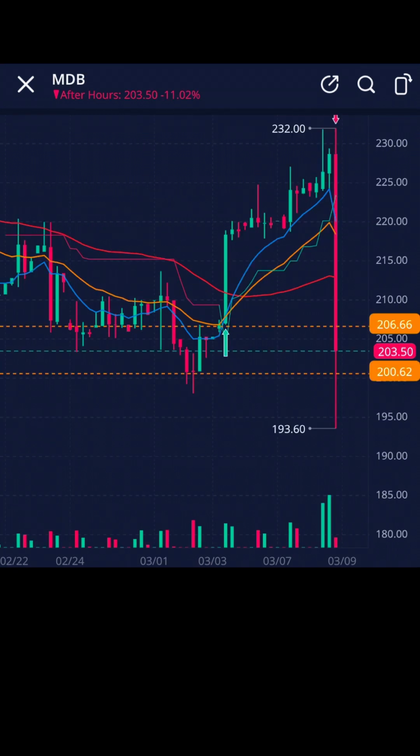MDB, man, what a dump. Look at that. 11% after hours. Absolutely got destroyed, guys. We're looking at this for a bounce play. I think that we can make back some of this. I think it was a knee-jerk reaction. We could definitely see some more downside pressure. Absolutely. So we're looking at below 250 for puts, continuation to the downside, and anything above that 206.50, we're looking for recovery and a push to the upside.